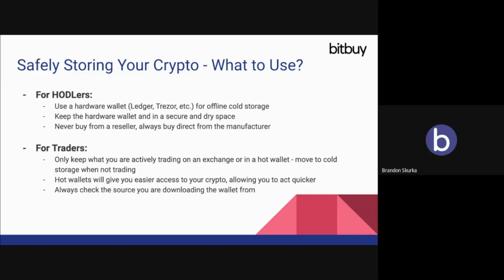Yeah, and then also if you're trading and you are sending crypto back and forth between exchange and hot wallet and whatnot, always copy and paste the wallet addresses. Double check that you've entered the correct wallet address. You never want to ease up on that. You always want to make sure that you're double checking the wallet address is correct, because you might be sending a little more often with a hot wallet.